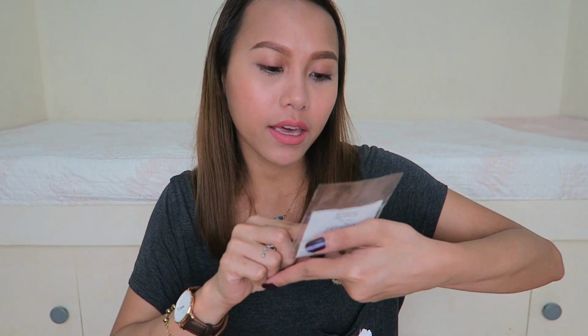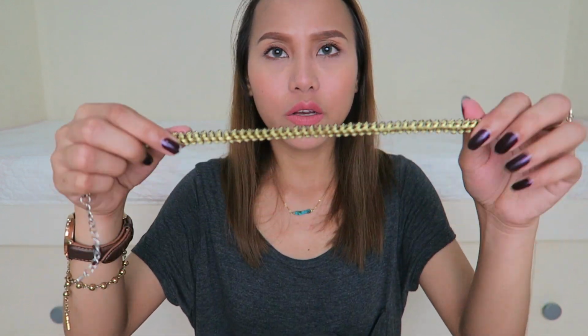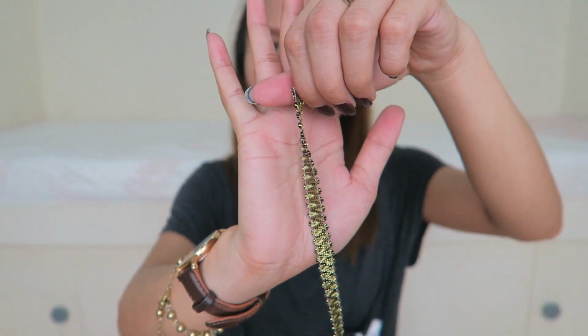Okay, pahinga muna tayo sa pampaputi because I have some accessories in here. Meron pang mga pampaputi. Papakita ko mamaya. Pero I got a package from House of Chokers. Ilalagay ko din yung link nila below. They sent me 2 chokers. Hala, sana sinuot ko tong isa. Parang nasuot ko ata to sa vlog ko. Anyway, it looks like this, you guys. Gold at saka black.